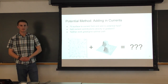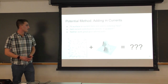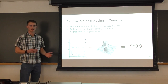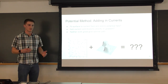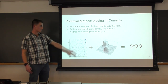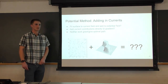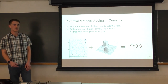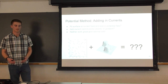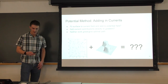Okay, so the whole point of this lecture is adding in the currents and doing things energy efficiently, right? So how are we going to do that? Intuitively, the first thought you might have is, let's just model it the same way we modeled the obstacles as well as the rest of the environment. We'll fit a surface to our currents and add it in with the rest of them. However, you start to think about it and the currents are a vector field, so that doesn't really make sense. So how about we just add the current vectors directly to the gradient that we calculate when we're trying to do gradient descent? That kind of works, but it doesn't give you the optimal path by any means.